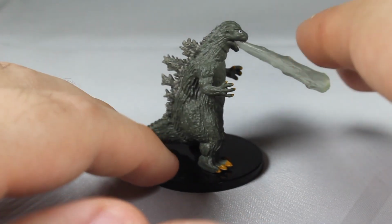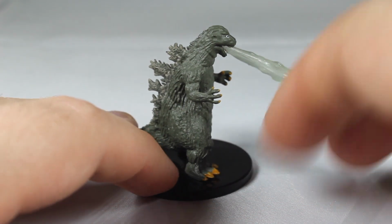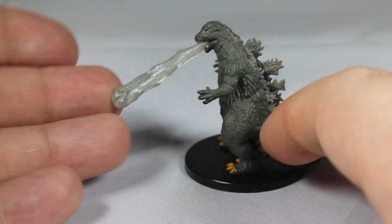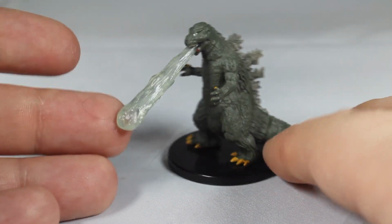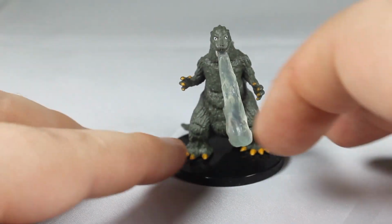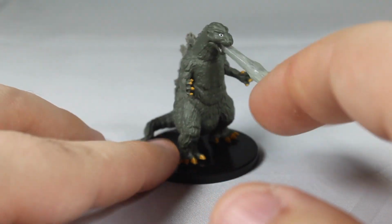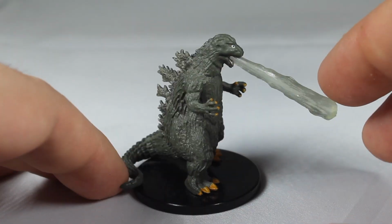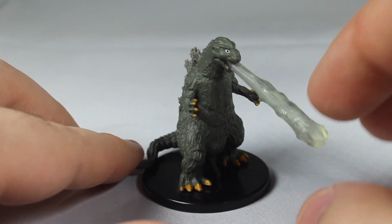So not only is this one of the rarer ones you can find within the set, this one is actually one of my very favorites, just because I love 1954 Godzilla, and the breath effect piece, no less, this is just fantastic. I don't understand why the nails are that bright mustard custard yellow, but obviously I'm not gonna hate on it. I guess it definitely beats the entire figure being all gray.